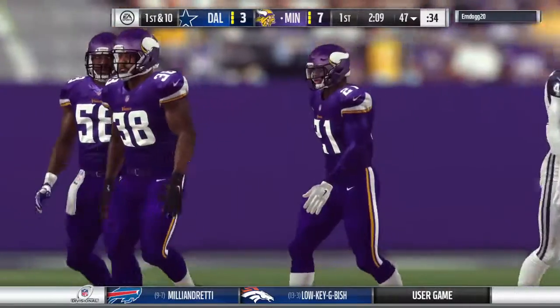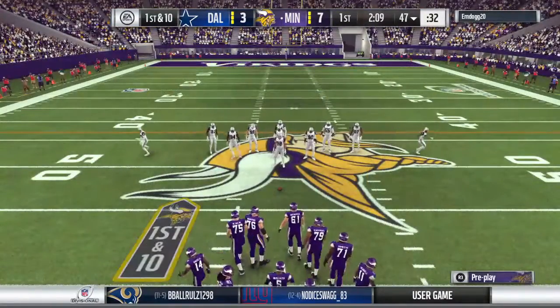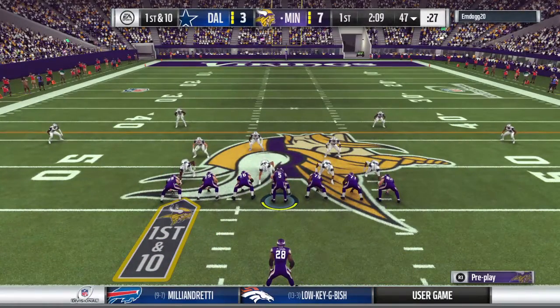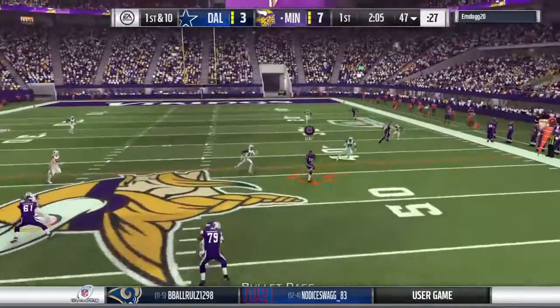Do they stick with that? I would think that they would, because if they were confident enough to do it on the last drive, starting backed up in their own territory, why would you change anything? They've got to be confident about what they're presenting and continue to do so. Yeah, because the secondary, they really look clueless.